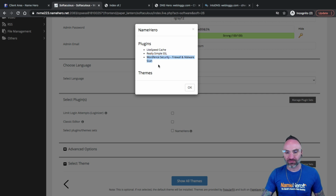WordFence Security. This is a firewall and a malware scanner. Now, we already do this at NameHero in terms of firewall and malware scanning. We already have you covered in our security shield. I like WordFence because they have two-factor authentication. Just like I logged into my NameHero account for this demo and I used my phone to authenticate with two-factor, WordFence has this as well. So by having a strong username and password and two-factor on your admin area, really you're not going to have to worry about these security issues that we see all the time for people that don't. So we recommend WordFence Security for that reason.